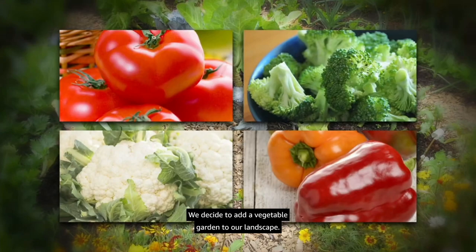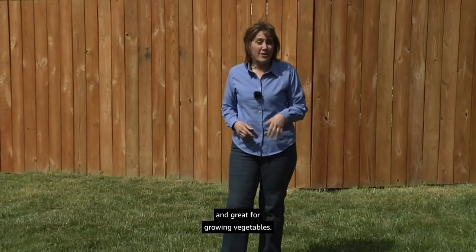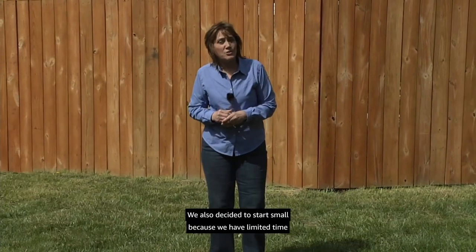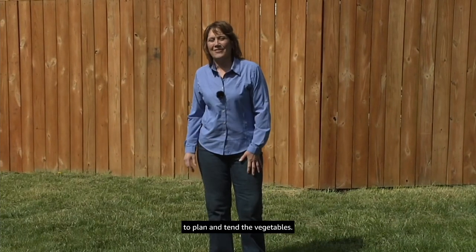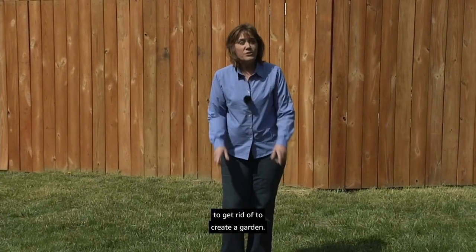We decided to add a vegetable garden to our landscape. We picked this spot because it's got full sun and is great for growing vegetables. We also decided to start small because we have limited time to plant and tend the vegetables. But our problem is we've got this grass to get rid of to create a garden.